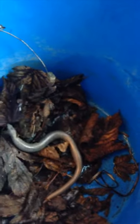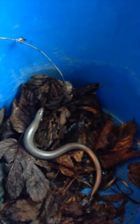It's gonna wiggle. What do you think, Camilla? Do you think he's gonna wiggle in your nose? No. Don't squeeze it, Maddie. I'm just holding it very gently. It's a bit scared. It's a tiny bit scared.